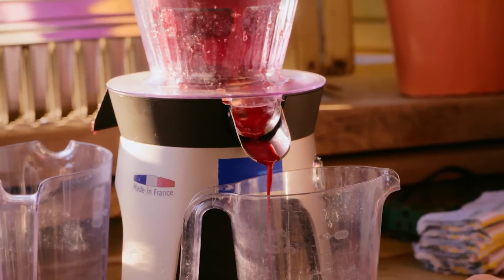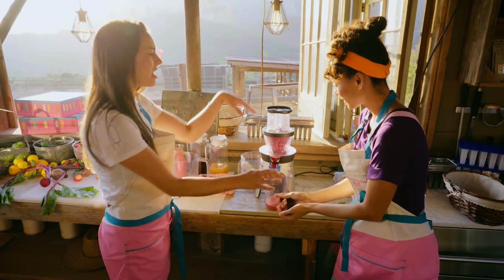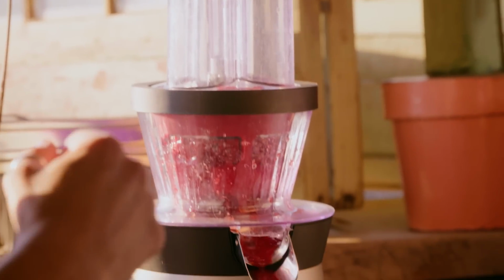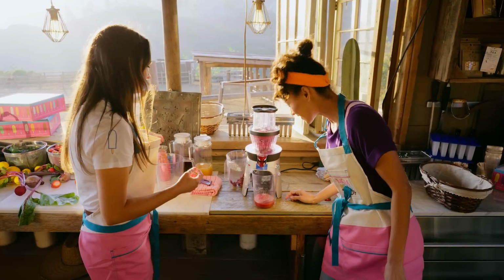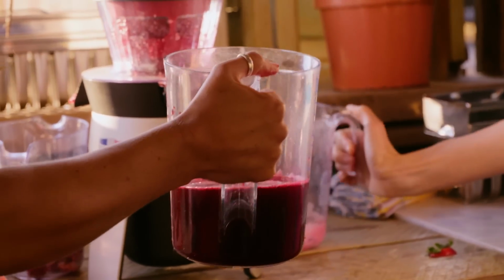It does. And last but not least, we have our guava. Guava. And you can just toss the whole thing in there. Wow. Okay. There it goes. Ooh, you see the seeds. Whoa. This is going to be yummy. Yeah. Whoa, that's a lot of juice.